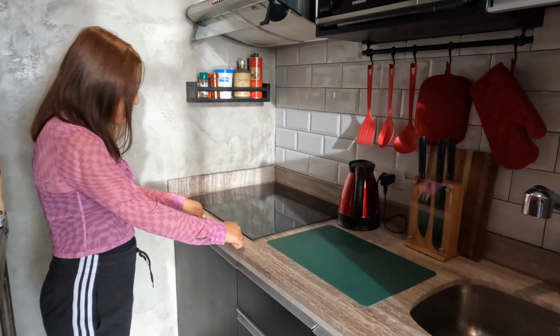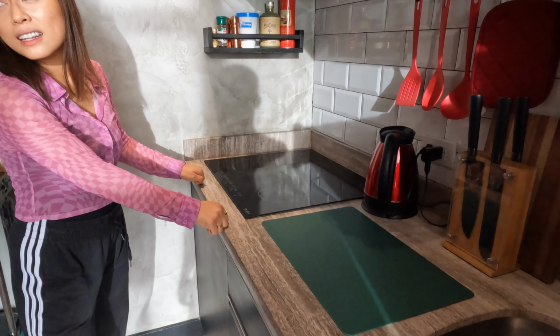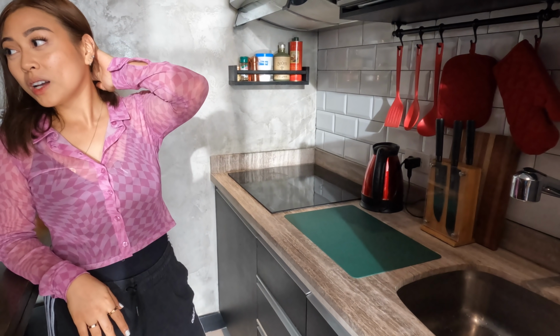Mabilisan. Go, right? Hindi mo na kailangan mo po. Chin, anong klaseng countertop to? Granite? I have no idea. Something that ends with I-N-E, but I forgot.